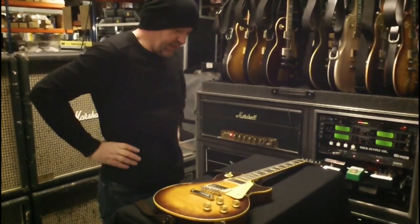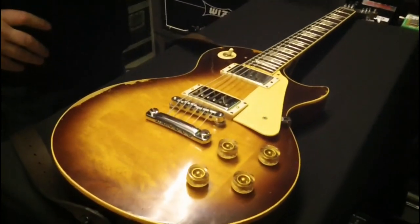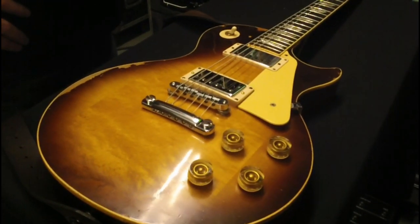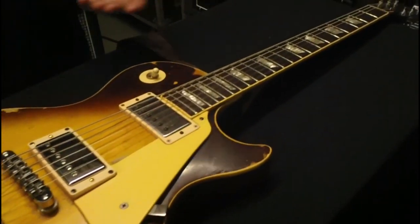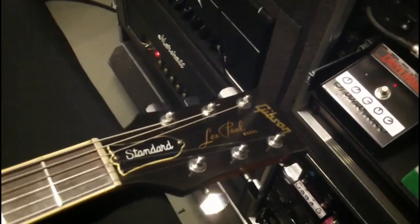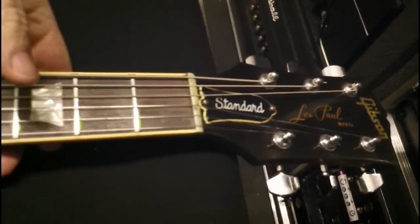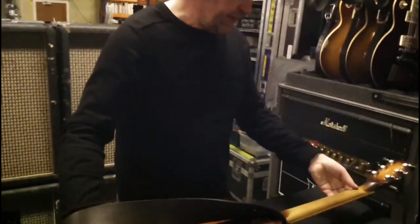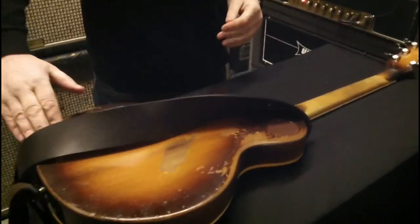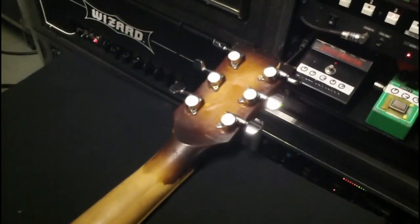1979 Les Paul Standard. I love this guitar. I think this guitar is fantastic. Not only does it look great, look at all the wear and tear it's had. That's obviously loved and lost. It feels great. It sounds great. Being mid-70s, it's got a maple neck, which, with the amount of wear on it, you can see quite clearly. Five piece, one, two, three in the neck there, and two little thin wings on the headstock.